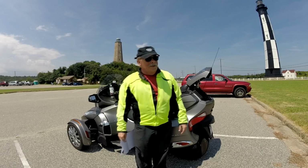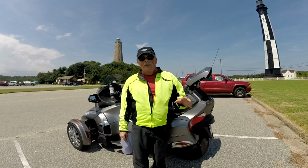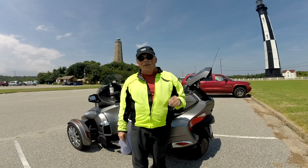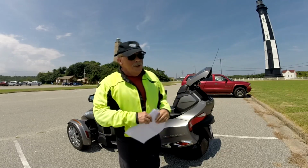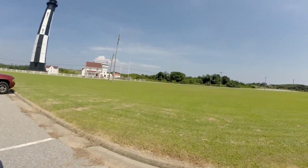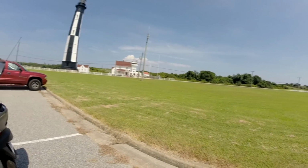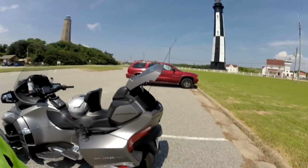The military base here is configured in an area called Cape Henry. It's where the Atlantic Ocean and the Chesapeake Bay meet. It's behind the sand dunes over there and the shrubbery, which I've been told by the base police personnel I cannot go. It's off limits, but trust me, the Atlantic Ocean and the Chesapeake Bay are right over there.